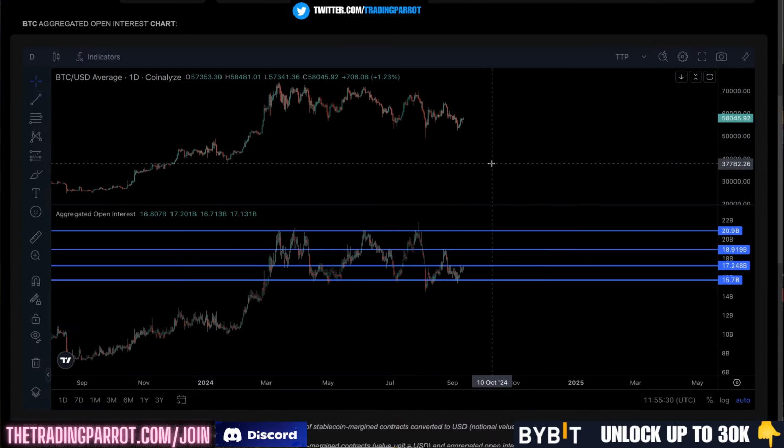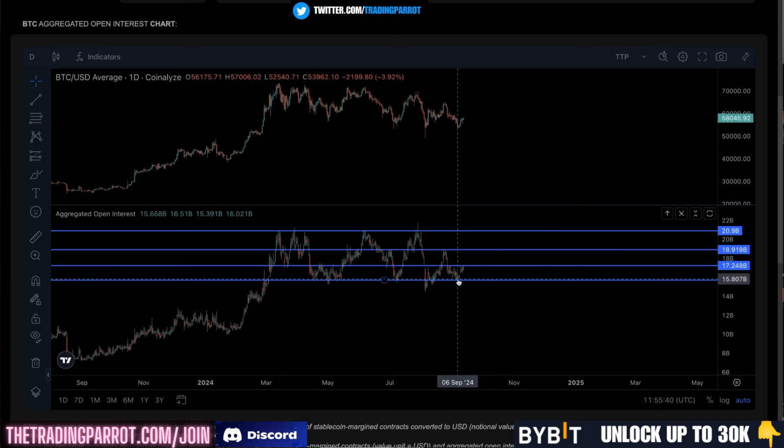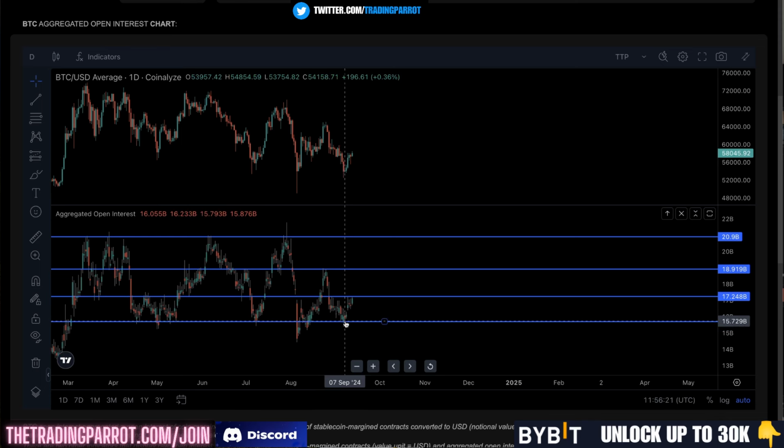Today I want to show you something very interesting on the open interest aggregated from all the exchanges. A few days ago, around the 6th of September, I mentioned that this was an area of support of the open interest, that typically from here we either have a ride towards 17 billion and we start ranging, or we break out above that 17 and then make a full journey to the top of the range at around 21 billion. And what are we doing now? Well, since the 5th of September, you can clearly see that we bounced from 15 billion and made it to 17.2.